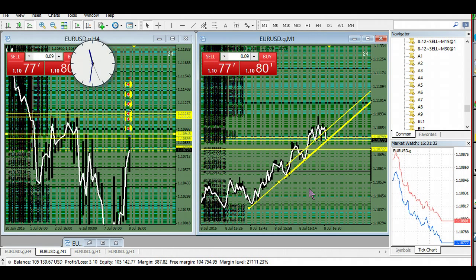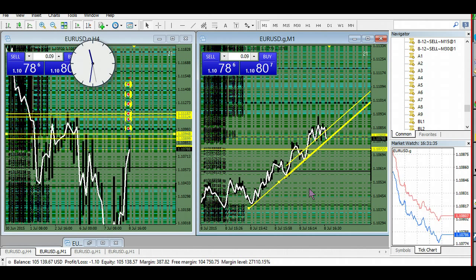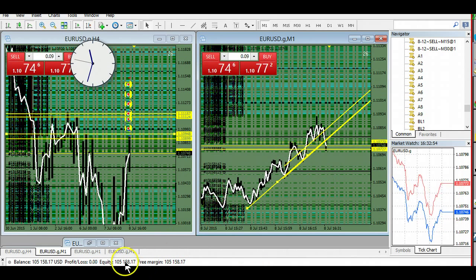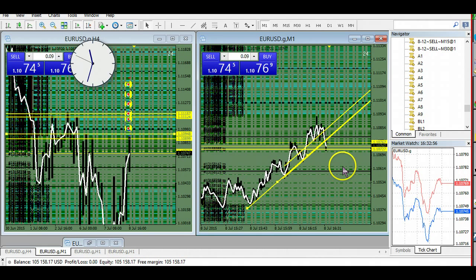I'm up $2. Actually, it's more about going flat than it is taking profits. Going to just figure, well, if I wait 3 more minutes here, get out if I'm up on something. I just went flat, so I'm up. I took that $158. So I'm at 5,158.